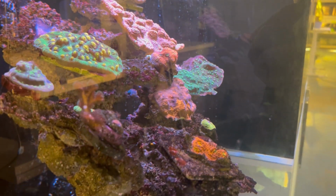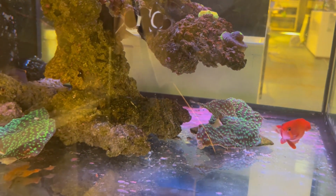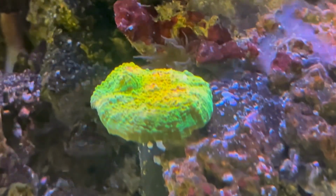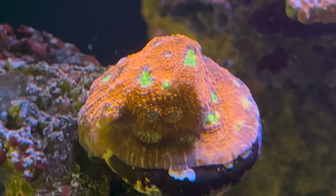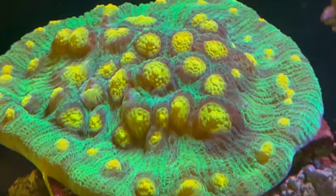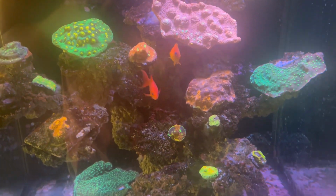It's got really low light, which is harder to tell in the video just because it's set a little whiter here, but it is definitely lower light, which they love. The chalices don't like a ton of light. They also like a little bit dirtier water, and so this tank, you can see, has them nice and fat and happy, and they look fantastic in here.